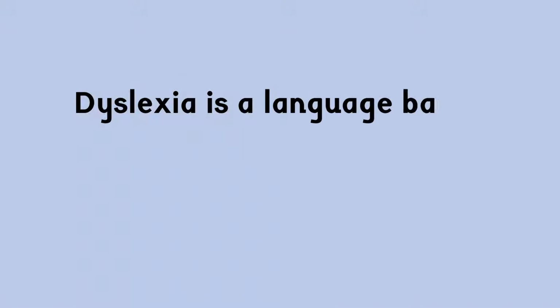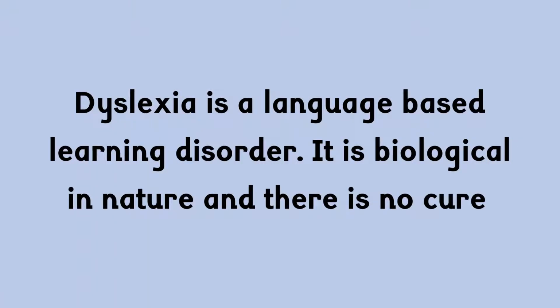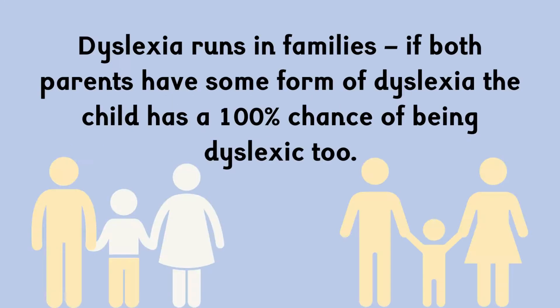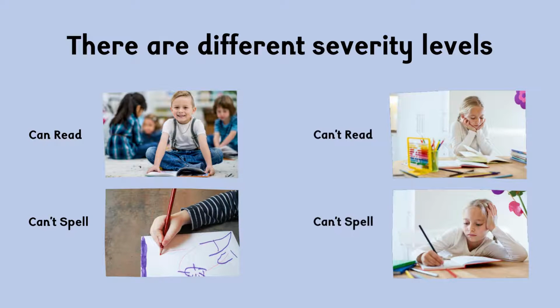Dyslexia is a language-based learning disorder. It is biological in nature, and there is no cure. Dyslexia runs in families. If both parents have some form of dyslexia, the child has a 100% chance of being dyslexic too. There are different degrees of severity when it comes to dyslexia. Some children can read but can't spell. Others have equal deficits in both areas.